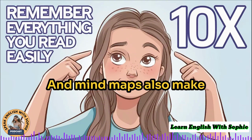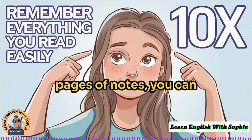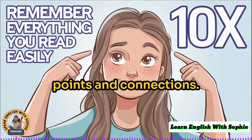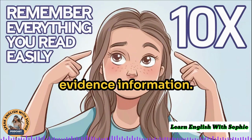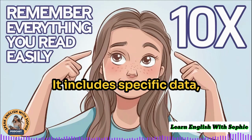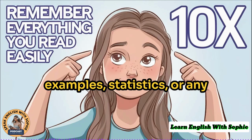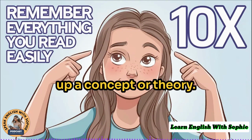And mind maps also make it easier to review later. Instead of reading through pages of notes, you can look at the map and instantly see the main points and connections. All right. Next we have evidence information. This is a bit different from conceptual information. It includes specific data, examples, statistics, or any factual detail that backs up a concept or theory.